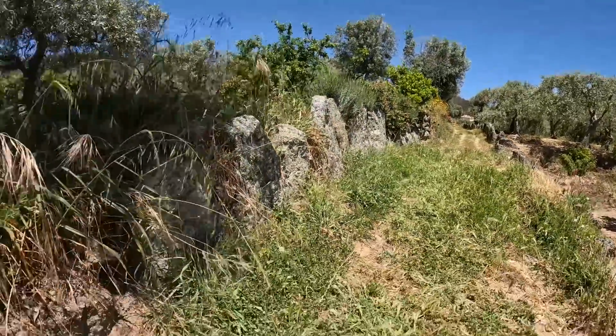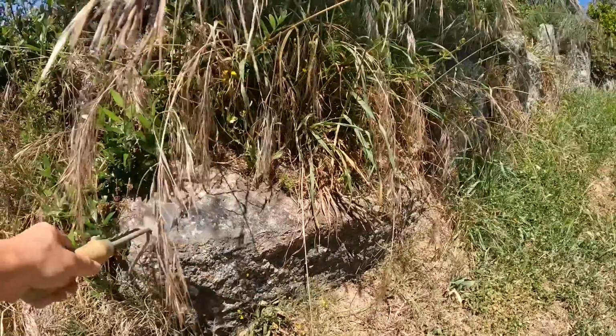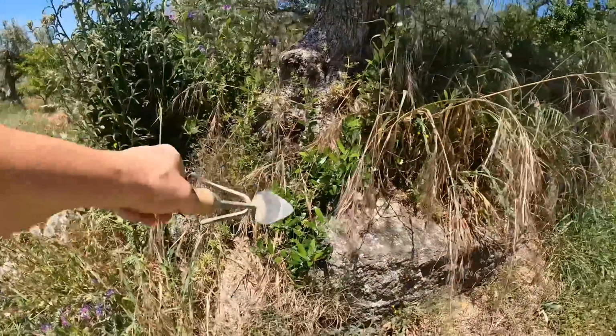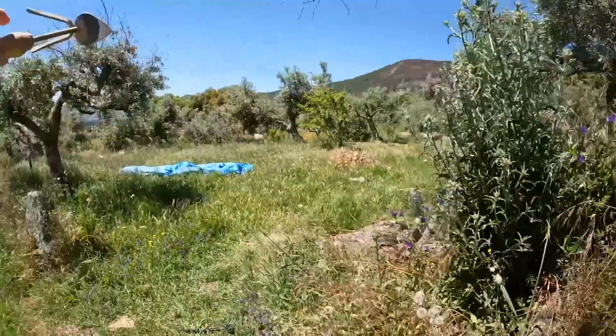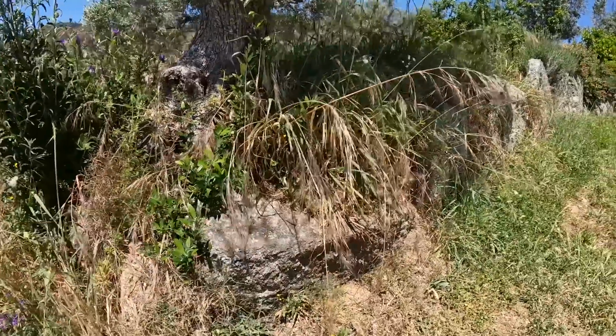And you can see that this stone here could also be an option if I can get it out from under that tree. I might actually need to take this stone out and cut this corner a little bit wider in order to use this space as parking. So that could be an option. Probably involves a tractor to get that thing out.